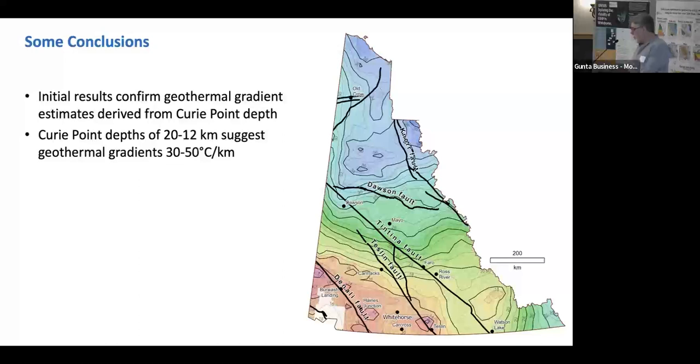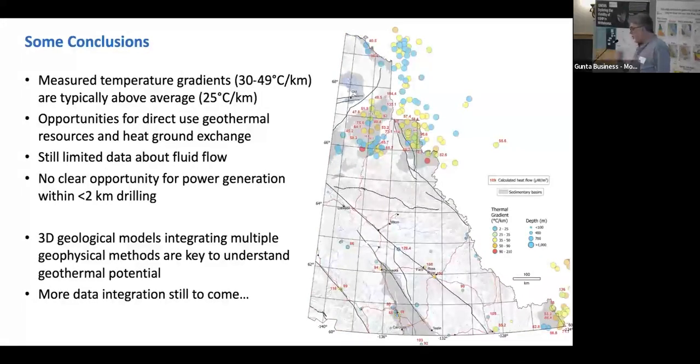From the Curie Point depth, a lot of southern Yukon, we expect we'd have temperature gradient somewhere between 30 and 50. And the ones I've presented here in the presentation are in that 30 to 49 degrees C. So I think it's not a bad approximation. Doesn't mean it's going to work everywhere, but at least where we look for it, it's not too bad. Based on that, we're well below that 60 degrees C per kilometer to get to that kind of affordable, shallow kind of heat.